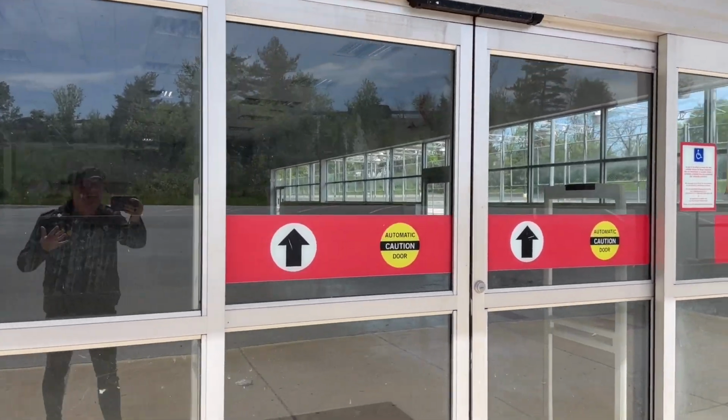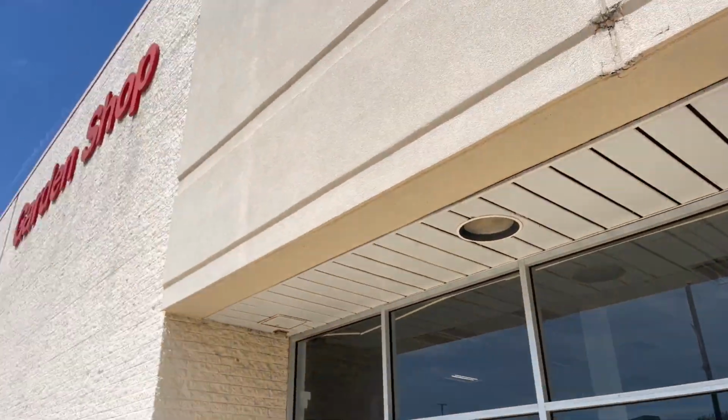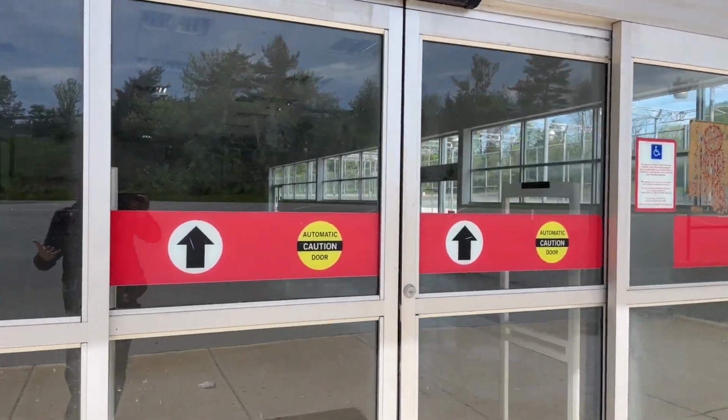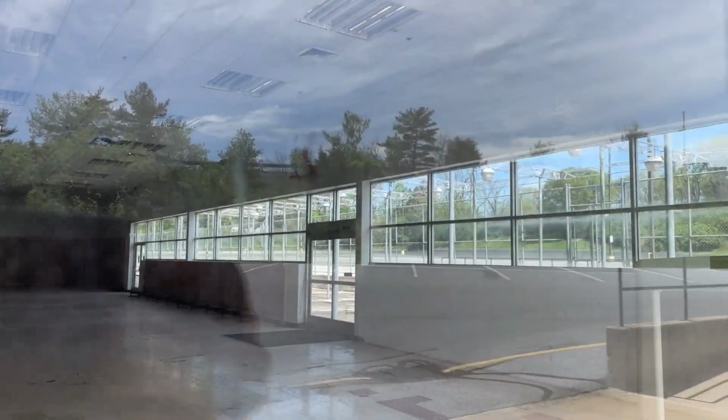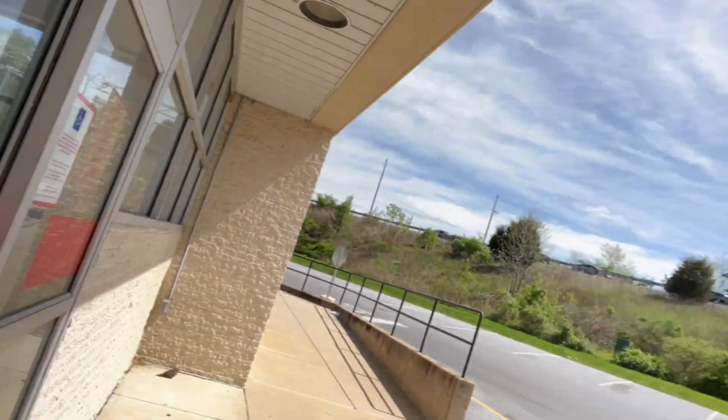Look at this, you can see inside here. Again, the amazing doors here. All the cool signage is still here. There's actually signage inside as well. I don't know if you guys can see that. The old Kmart Garden Center sign is there. You can see inside here.